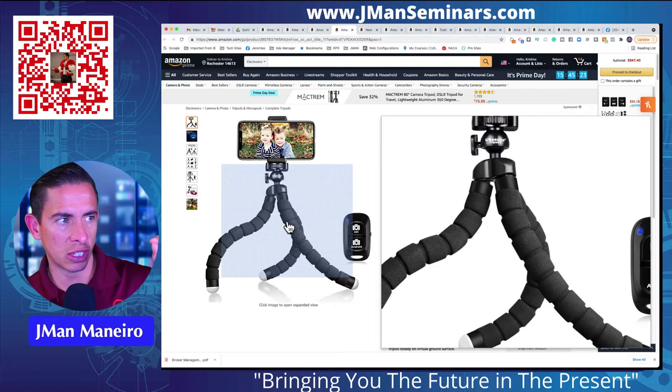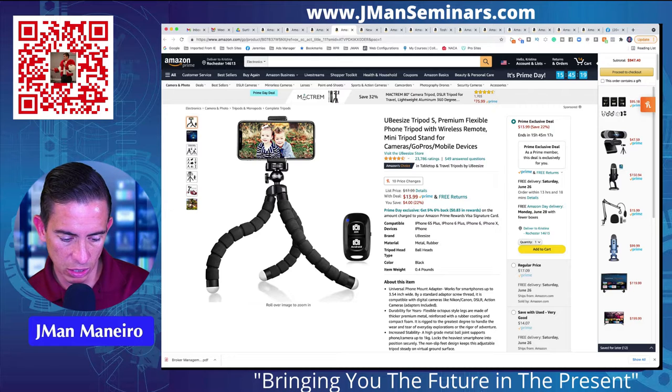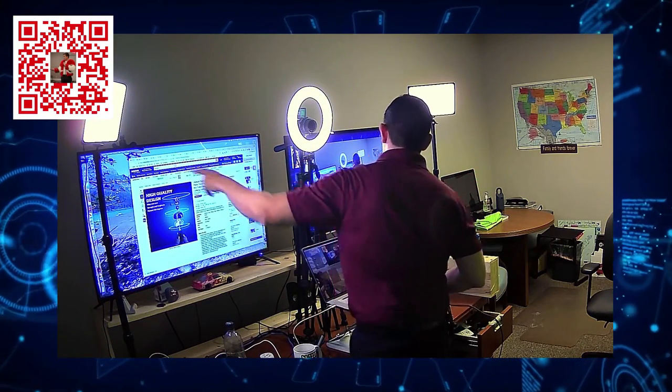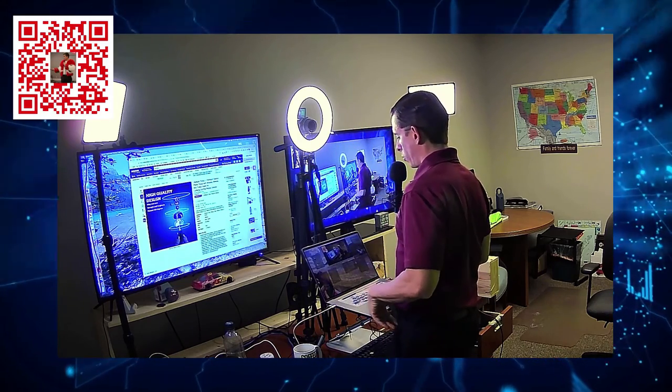Those flexible legs you see there can wrap around different things. We actually have one like this sitting on the top of our TV. Might be hard for you to see. Hold on. I'll try to show you. One second. Again, behind the scenes. So you see it right over here on the top of our TV. We put a webcam on top of that, and then that looks at our whiteboard that we have there.